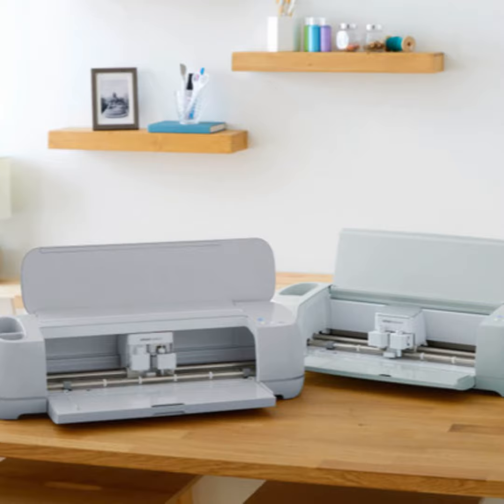I thought you were going to tell me it can do guacamole, but no, it's not food safe. Don't put food in the Cricut.